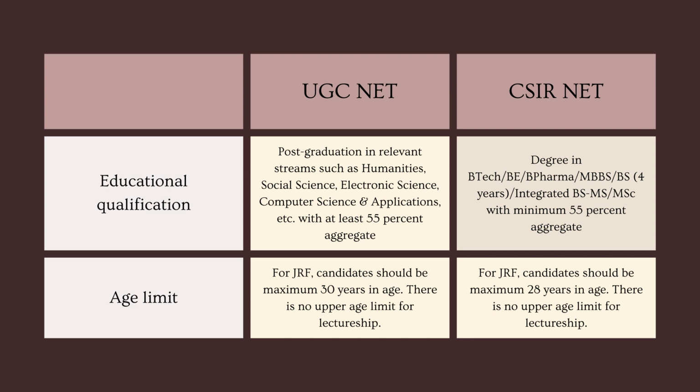As far as UGC NET is concerned, your age limit is maximum 30 years. These are the recent developments. Earlier it was maximum 28 years, but as of now it's 30 years. And for CSIR NET, candidates should be maximum 28 years in age, and there is no upper age limit for lectureship for both disciplines as well.